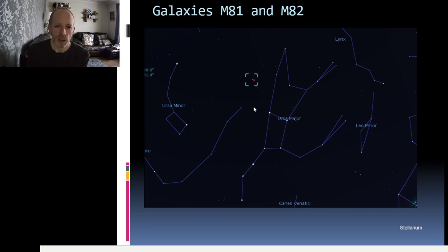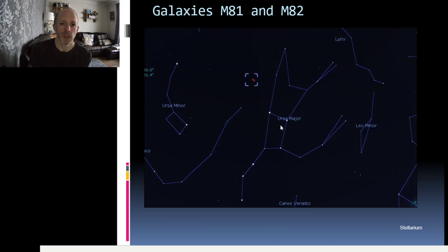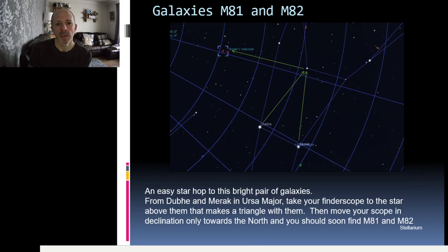And with my manual mount, when I first started out, I had a little trick that I taught myself how to find these galaxies quite easily using Ursa Major. So if you haven't got a go-to telescope, this is a little trick that I used. I used the two stars on the end of the plough. You can see these two stars here, and all I did was use those two stars to point me to a brighter star just above them.